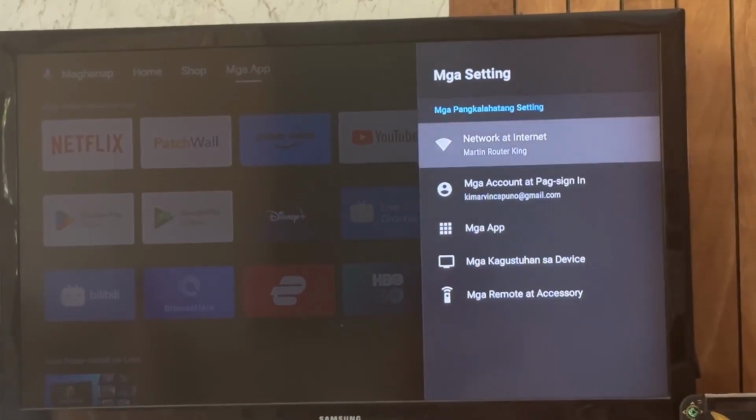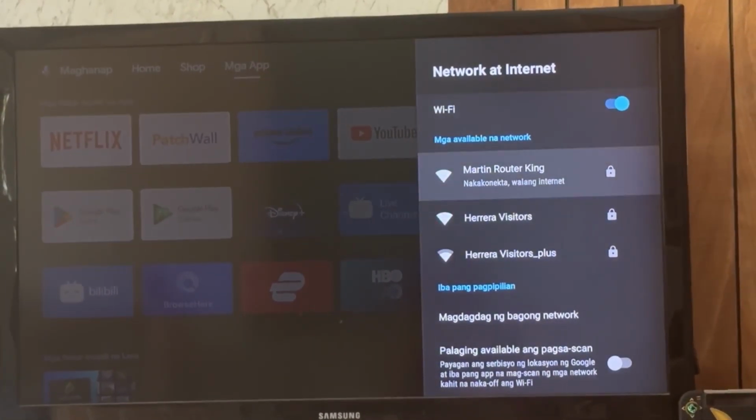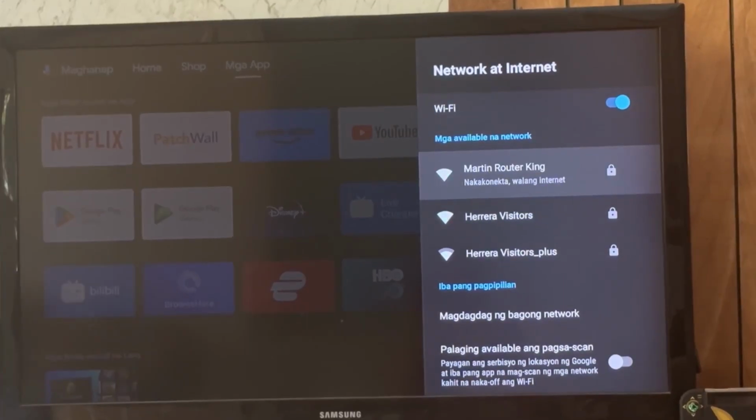I am connected to the internet, but when I go there, it's saying connected, no internet. I've had my Xiaomi TV stick for like 2 years now, and since last year I keep having these connection issues. It's saying that I am connected to the internet, but I don't have an internet connection. So let me show you how you can fix that.